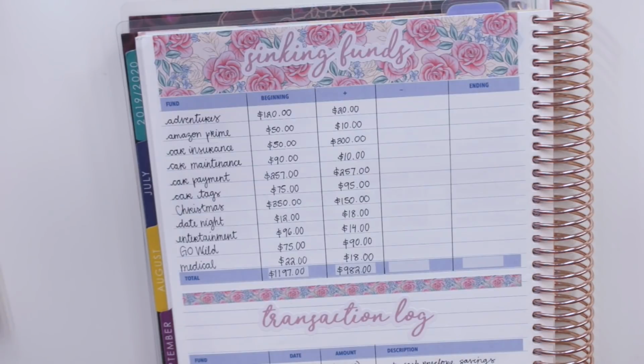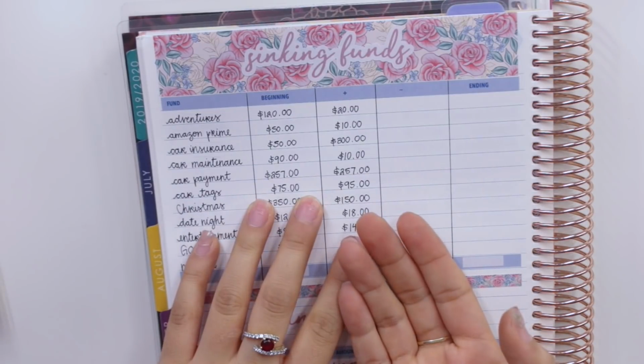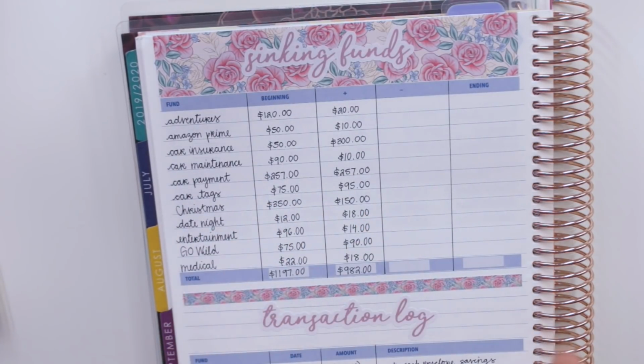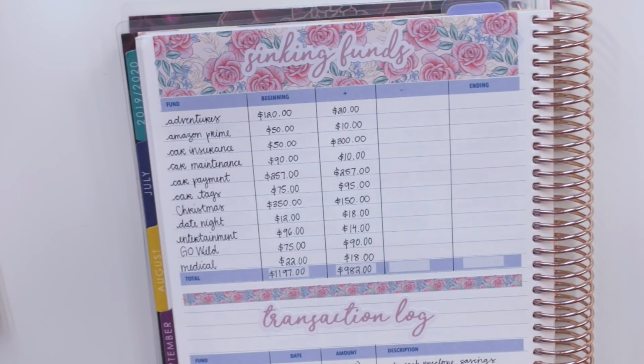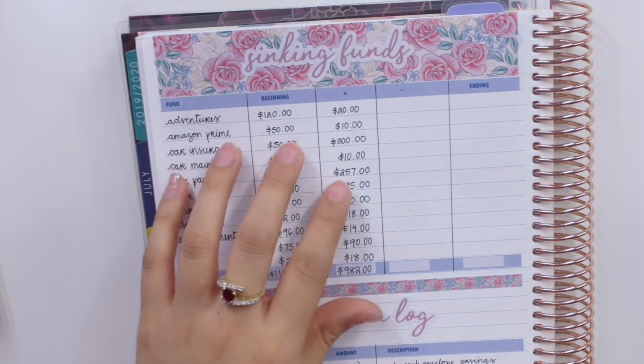What I've done in the past is I have rolled over that money to the next month, or I have used it to put towards my debt or just different things like that. But for this month, I decided to do something different than I have done in the past, and that is to put those cash envelope savings towards a sinking funds category.